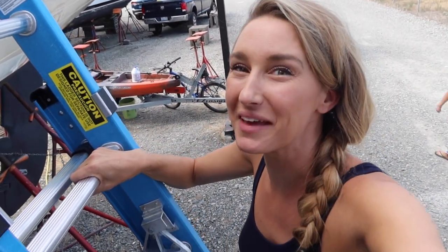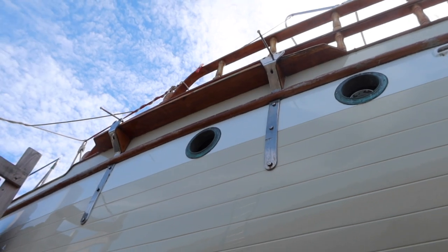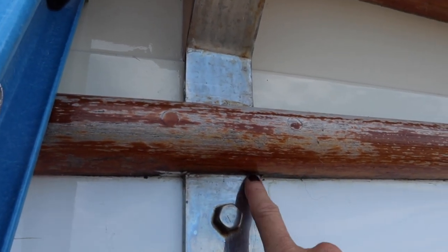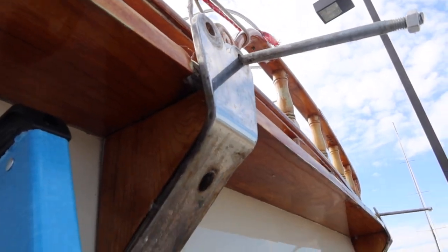I should probably pay attention. And these ones are gonna be a little bit more tricky getting out, because there's a little waggle in them. So what we're going to do, which pains my heart so deeply, is cut the teak rub rail. We'll cut here and here, and round it so that the chain plate can come out over this beautiful teak lip here.